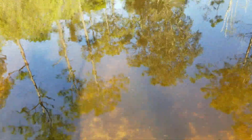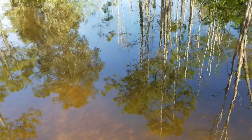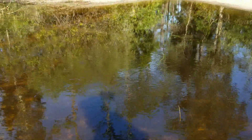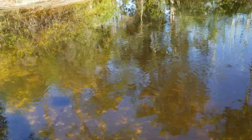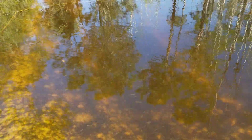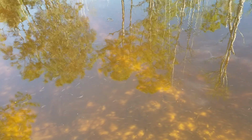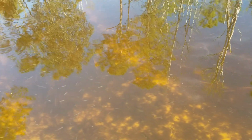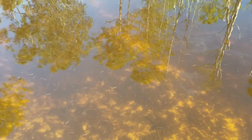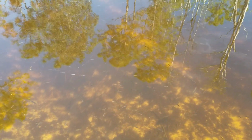And my guess is that in the deeper center, there's probably some bigger fish. Because even catfish will get stuck in these waters. When the water's high, they come up out of the river, and of course, then they spawn. And then they get stuck here. And again, bird buffet.